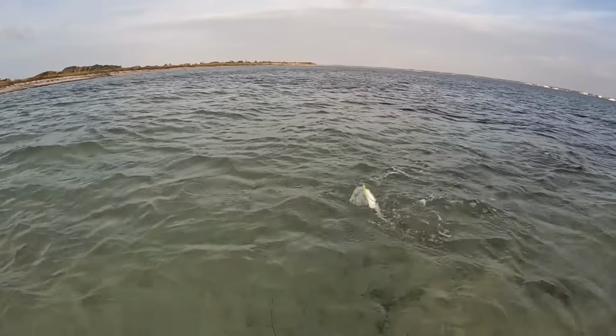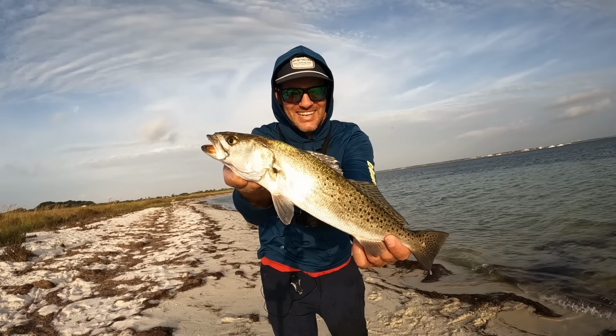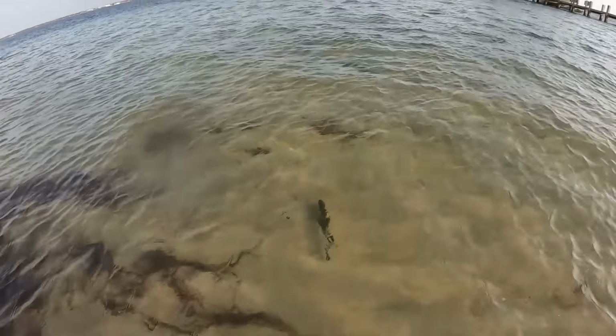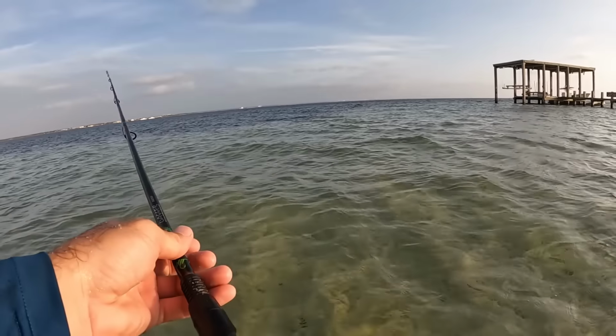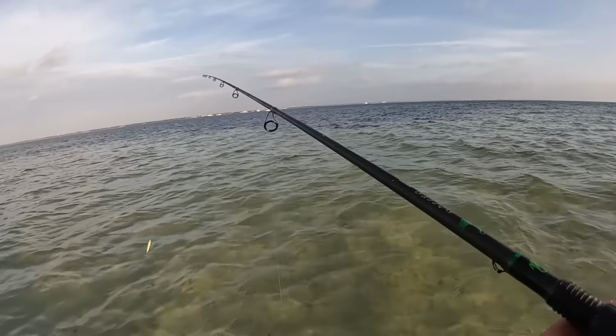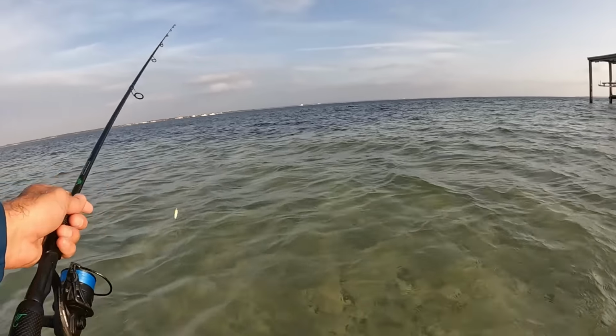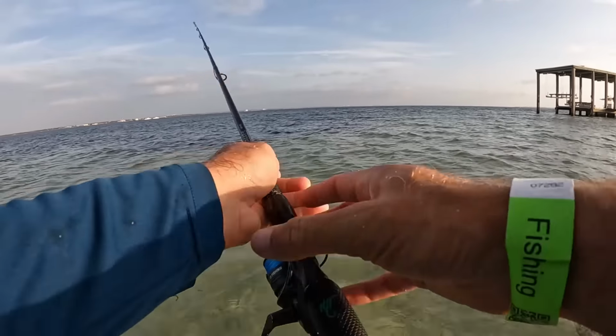And that's a big one. That's a good one. That is a good keeper. Another nice fish right here, folks. That sun is getting higher. I don't know how much longer this bite's gonna last. This is an outstanding redfish spot, and I just think any minute I'm gonna hang a redfish. I just don't know how.